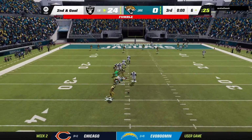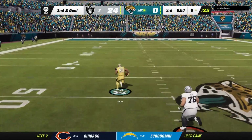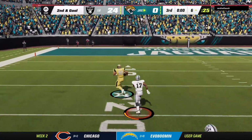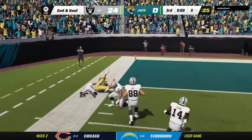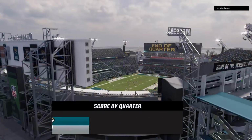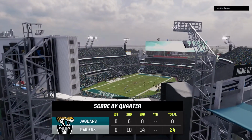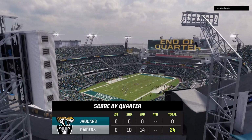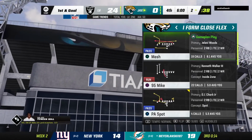Hurts fumbles it, and the Jags grab it. Weaving through traffic, and now he's free. 30, 20, 10. And they do get him out of bounds finally, but the damage is done. A big hitter on what proves to be the final play of the third quarter. Back now in Jacksonville. A lot of folks starting to make their way to the parking lot. Their guys trail big here to begin quarter number 4.